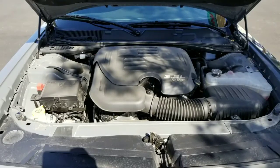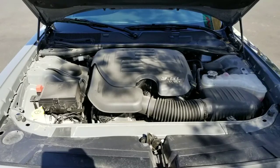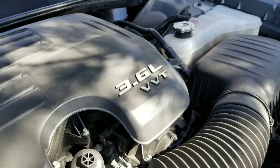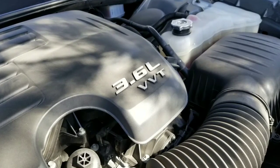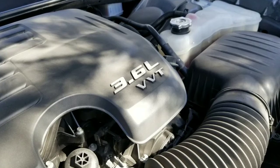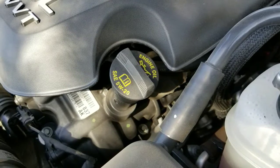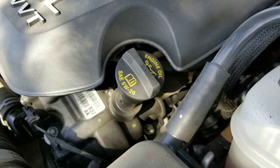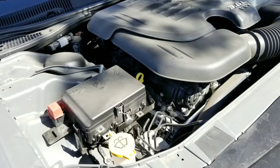But this is a 3.6 liter rental car. Overall, it produces roughly around 270 pound-feet of torque or something like that. But I just like looking at my rental cars and seeing what's under the hood. For this one, the resonator for the air intake is huge. And also, it uses 5W20 engine oil, which is basically a fuel efficient engine oil for this car.